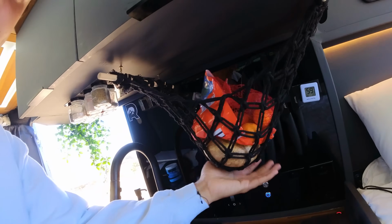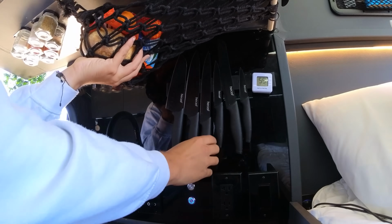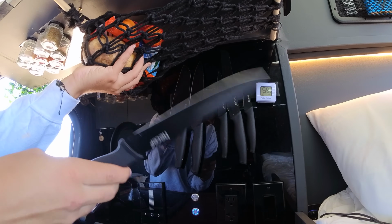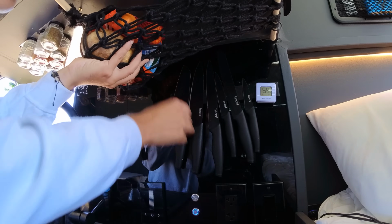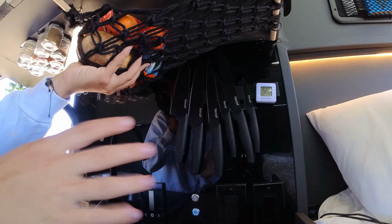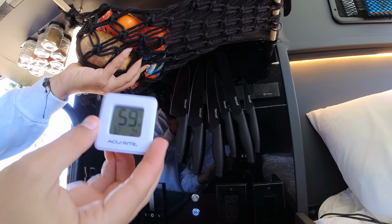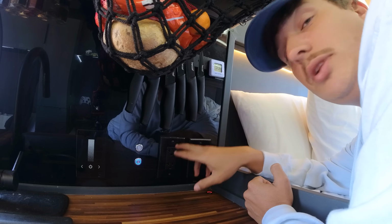And then behind my fruit basket, you have my magnetic knife rack. I have all of my knives magnetically attached to the wall right here, and as you can tell, I really like the black aesthetic, and I try to keep it throughout the van. So I got a set of black knives, and I had this magnetic knife strip, and I just stuck it to the wall. Again, I've never had any issues with them falling off or coming loose while I'm driving. And then I have my thermometer up here, and right now it's 59 degrees because it's kind of cool on the Oregon coast.